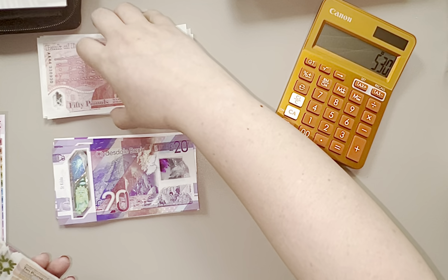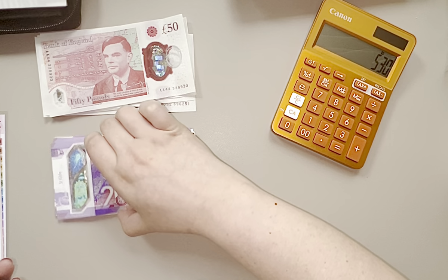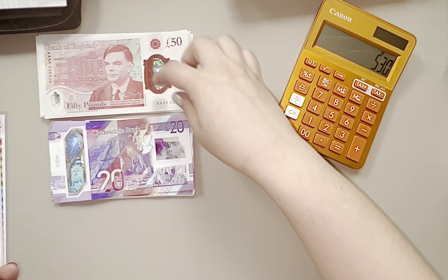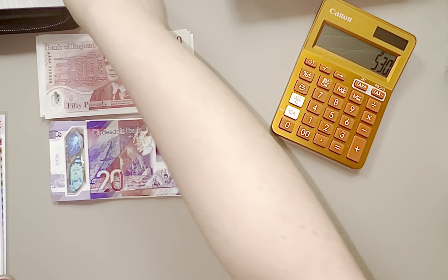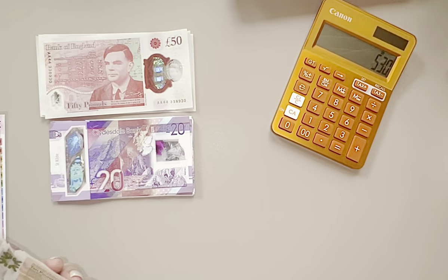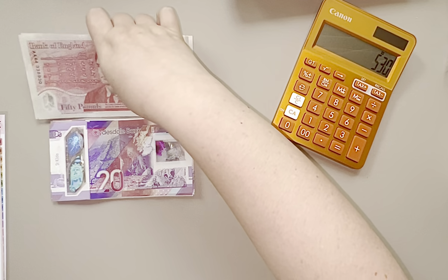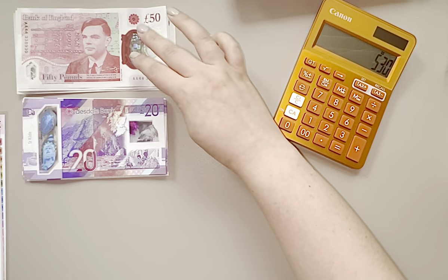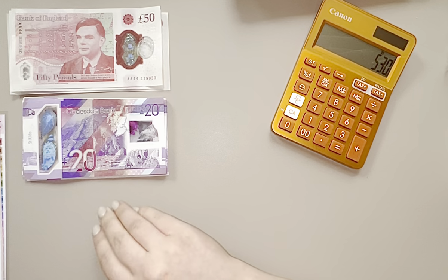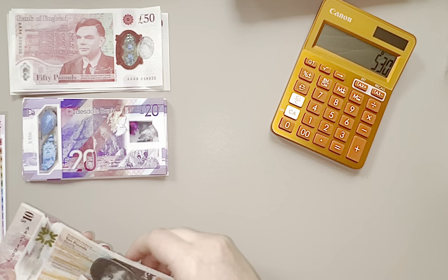Have I got enough space? I don't think I do. I can see why people use those little stacker things, because the notes just want to slide everywhere, and it's quite annoying. I'm probably being really annoying fidgeting with these, so I do apologise for that too.